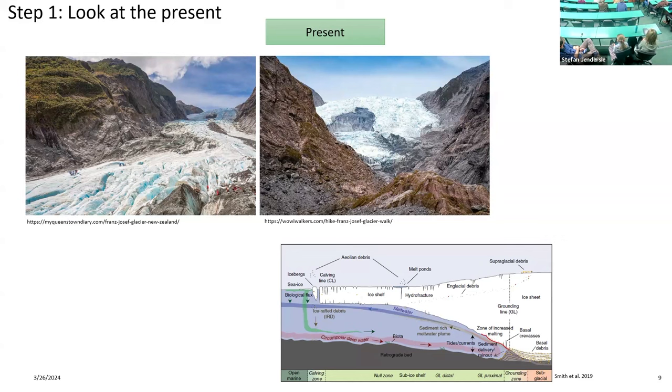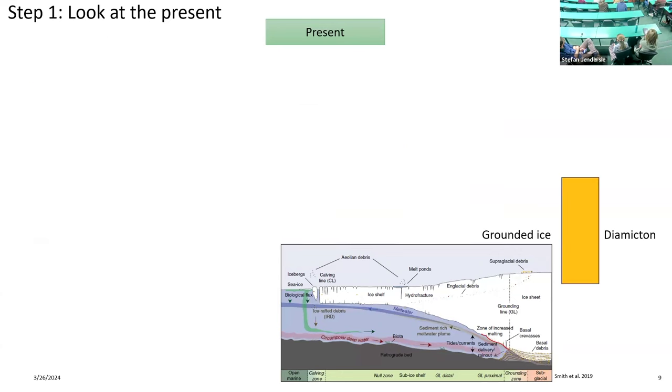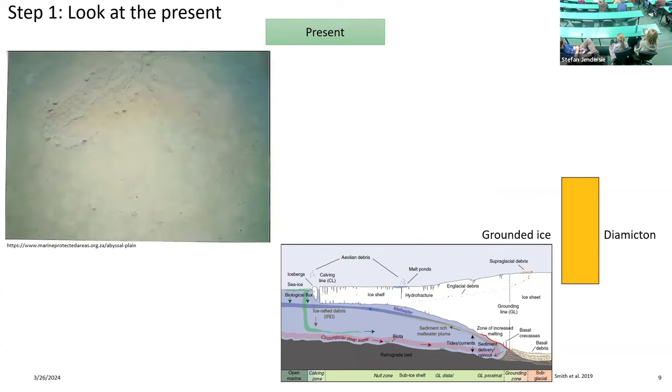All right, so it's also happening underneath the ice sheet. And so we can infer that if we find one of those deposits in Antarctica, we know that there was grounded ice present during the time that those rocks were being deposited. And so we call that rock type a diamicton, indicative of grounded ice, in this case at least.